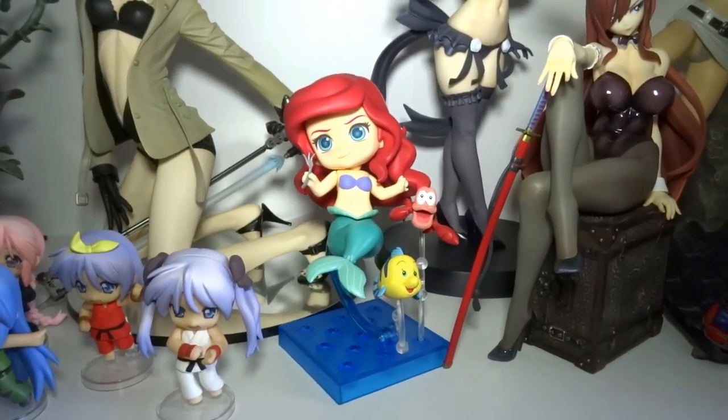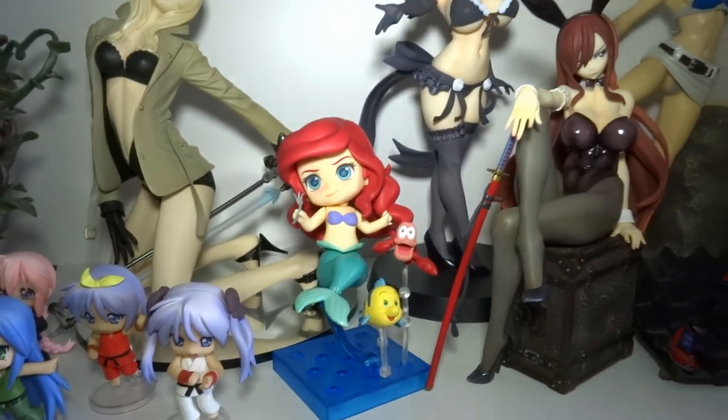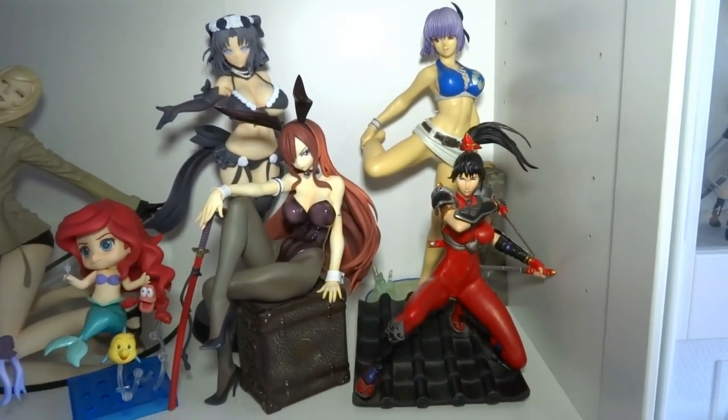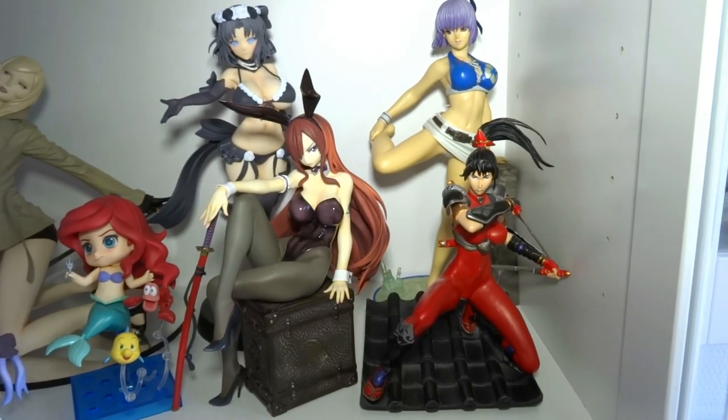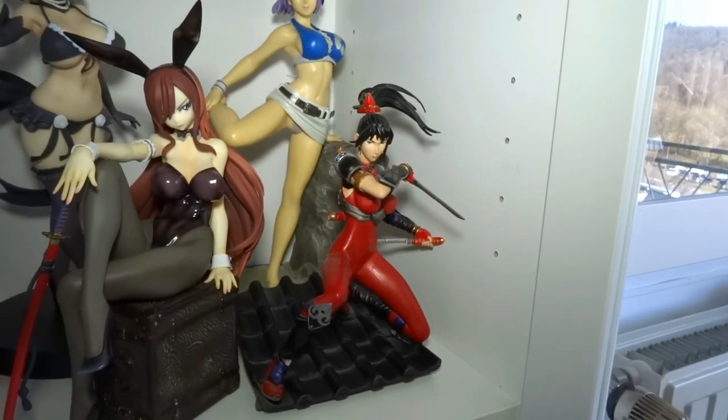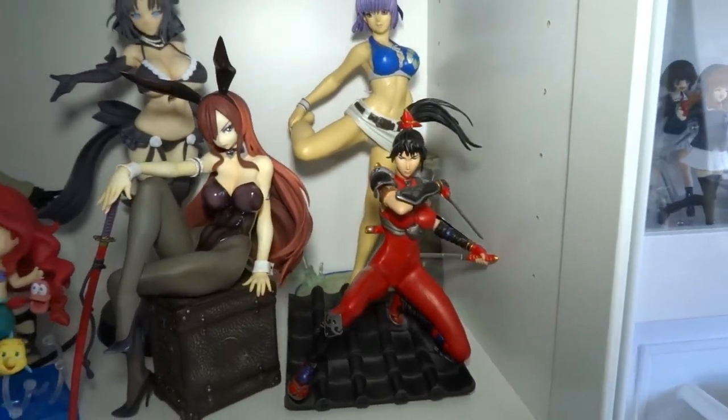Special shout out to this Little Mermaid one, because the Little Mermaid was actually the first movie I ever saw in theaters. I was like 3 or 4. And also on the right hand side we got this garage kit, which was put together and painted by my buddy Steve from the Fancy Box. Special shout outs to him.